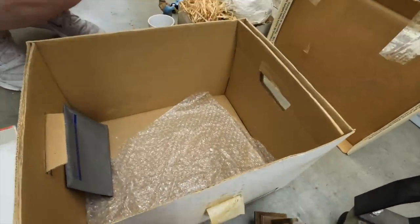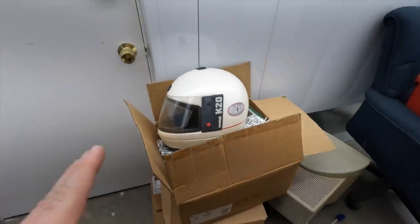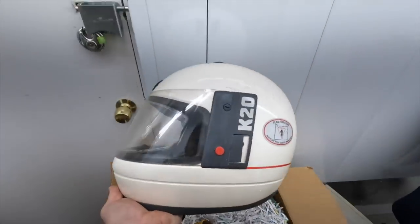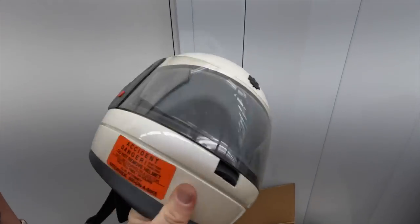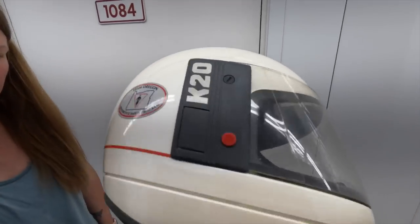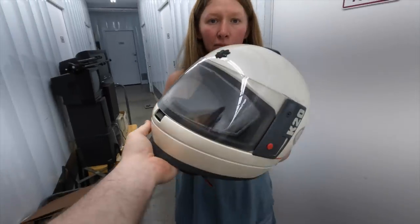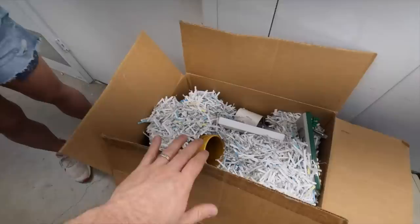Okay. All right, let's go on to another box. We're getting all the boxes done that we pulled out to make room. Here is another beautiful piece. I don't know anything about this. This is a huge helmet, K20. If anybody knows anything about this helmet, it is huge. It seems to be in pretty good shape. Look how big that is. Oh my gosh.